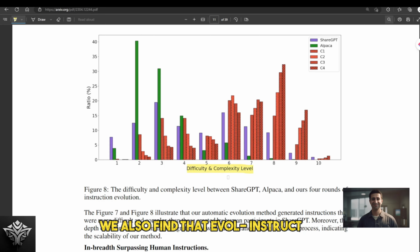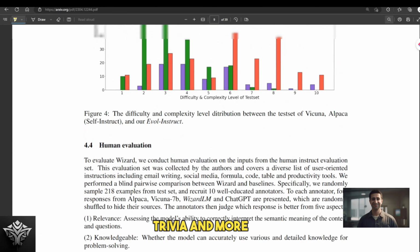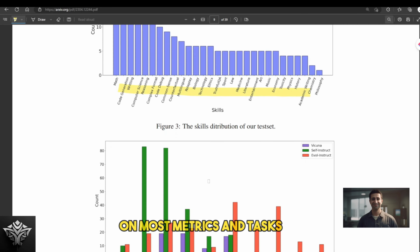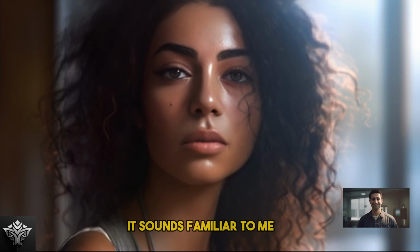We also find that Evol-Instruct can cover a wide range of domains and tasks, such as writing, drawing, coding, math, logic, trivia, and more. We find that WizardLM outperforms ChatGPT on most metrics and tasks, especially across the higher complexity level. Wow, but you know what, it sounds familiar to me.